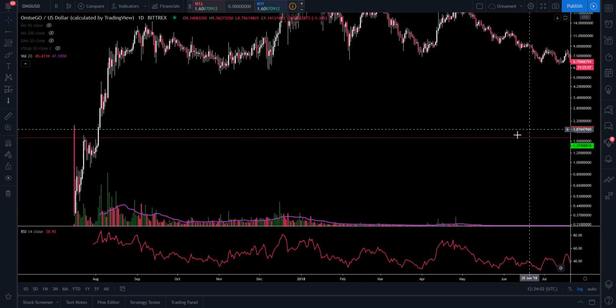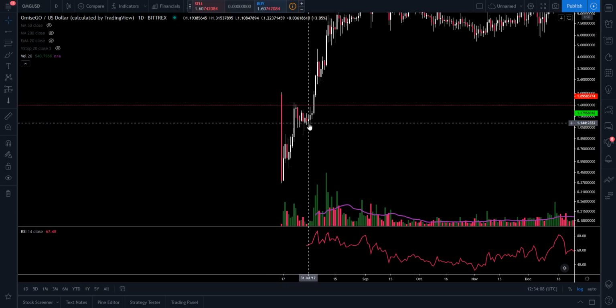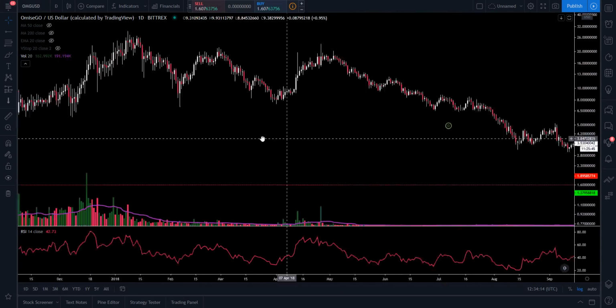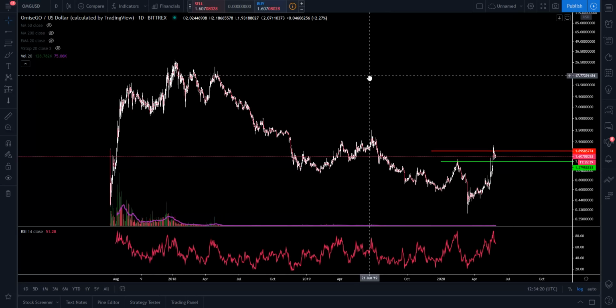So these are little flags just in here, guys, so you can see. Do you see how we had this big push up here, and then the volume dried up, and then we had that next leg up? Very similar to what we're looking at now, what we're trying to find here. But it's interesting to look through this and see that the downtrend for Omise Go is finally starting to break after all this time.